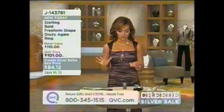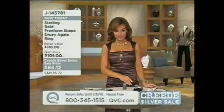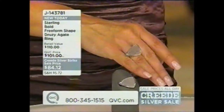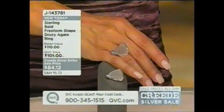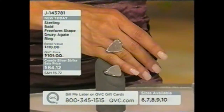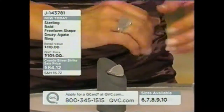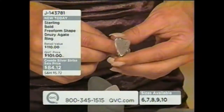Okay, this next ring, I have to warn you, if you're thinking about it, don't think too long. It's already been very, very popular, and we haven't even looked at it yet. Over 200 of these already ordered. This is cool. This is different. This is for the woman who wants something nobody else has. Okay, not nobody else, but most people don't have this. It is a free-form shape druzy agate ring. It is $84.12 at a Creede Silver Strike price.